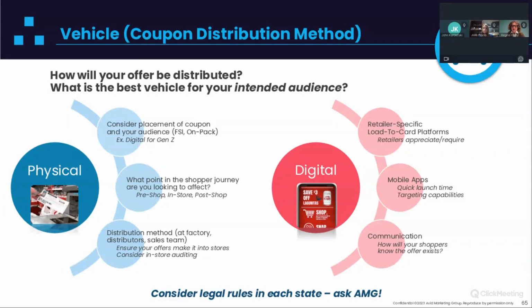Now, turning to digital, retailer-specific load-to-card programs. A good reason to use this vehicle is that you might be required to. A lot of the larger manufacturers have requirements to offer up a certain amount of dollars on their load-to-card platforms. And the retailers appreciate, nay, require these offers.